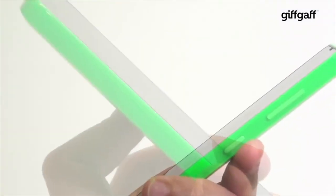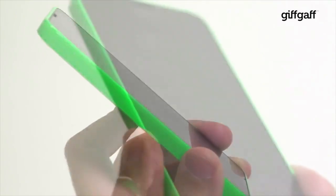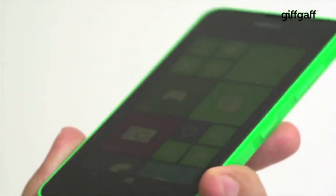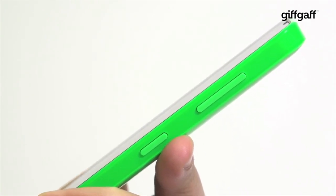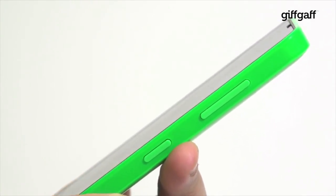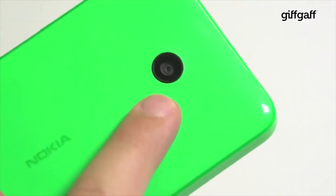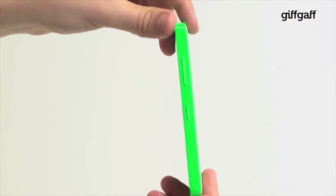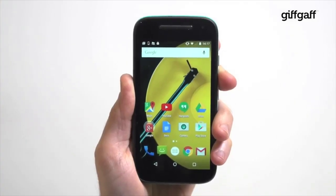The Nokia Lumia 635 follows the usual Nokia trend of being bright, colourful and slightly toy-like. It's obviously aimed at the young, fun-loving crowd, or anyone that's fed up with the usual black or white rectangle designs that the majority of modern smartphones seem to use. You've got your camera on the back, buttons on the side, and apart from that, very little else to speak of. The Moto E looks slightly more traditional.